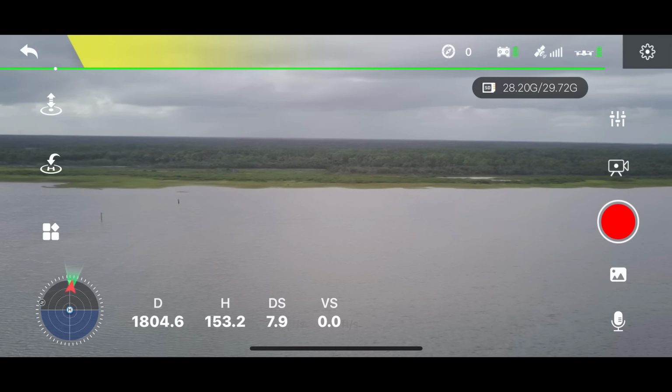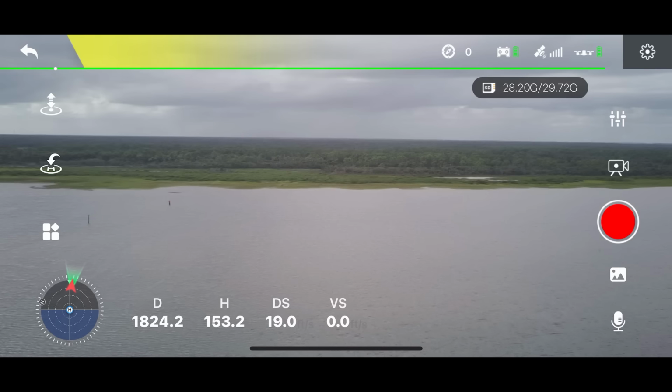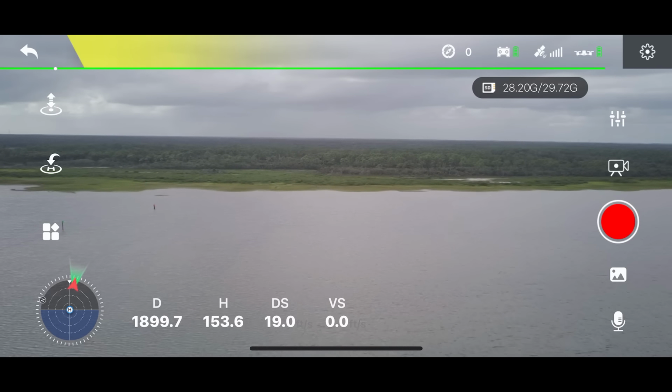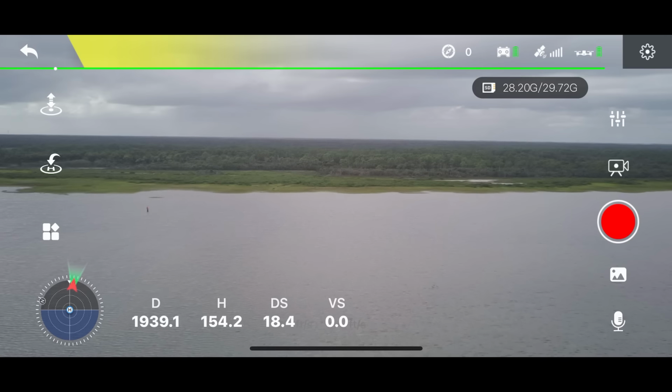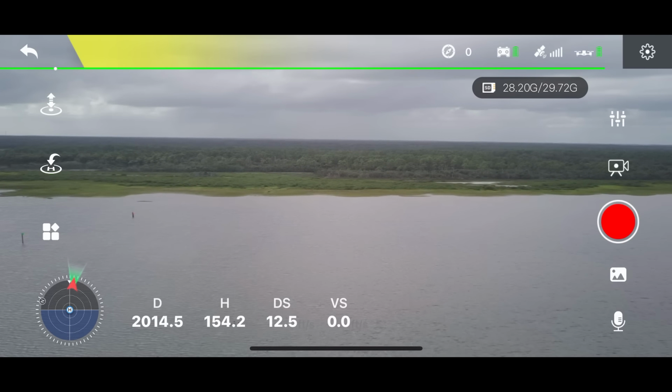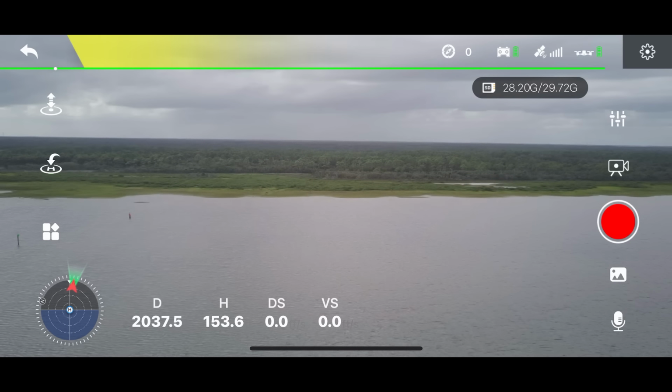So I'm going to stop it there. Well, let's just go to 2,000 feet, and we'll see what it does on the return to home flight. One thing I forgot to check, I forgot to check and see what our return to home altitude was set at. I kind of skipped over that part. So we'll just let him sit there at 2,000 feet and make sure that his height stays the same and that he doesn't start going higher or start sinking into the water.